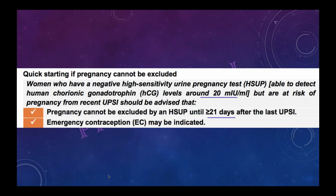I have to make sure that if this patient has had an episode of intercourse, she should not be pregnant. So I will do a urine pregnancy test. The sensitivity of the urine pregnancy test is 20 mIU per ml; if the hCG levels are there, it will be able to detect it. You can also get a question on this. If your patient says, doctor, 3 weeks before I had intercourse, there could be a possibility of pregnancy. So whenever we are going to give any contraception, as a doctor we have to be safe in practice. We have to rule out pregnancy first.